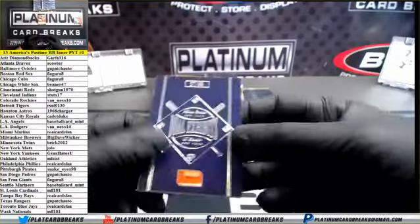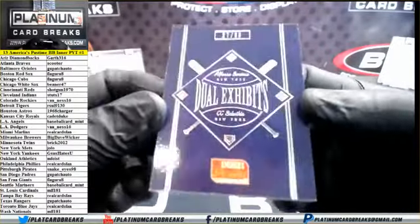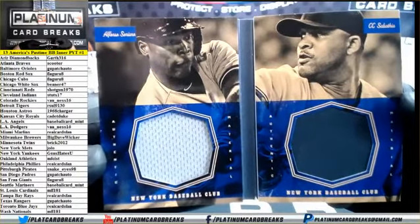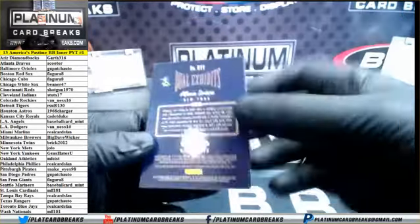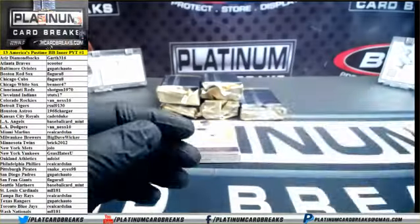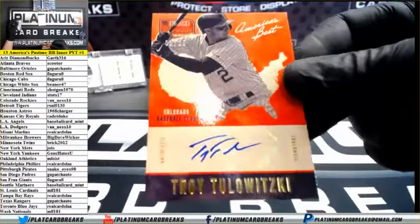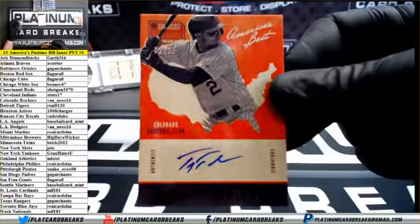Booklet. Number to 99, dual exhibits. Alfonso Soriano and CC Sabathia for the Yankees. As Jesus hates you. 27 out of 99. For the Rockies, Troy Tulowitzki to 25. Oh boy. Van Ness. Oh, would you look at that. Explosive.